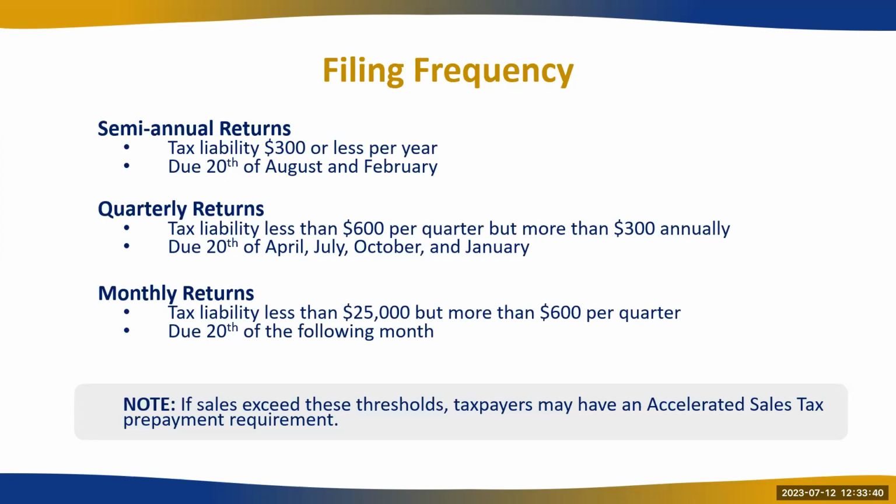Quarterly filers are those with actual tax liabilities that are less than $600 per quarter, but greater than $300 annually. Quarterly returns are due the 20th day of the month following the end of each calendar quarter. So that means that the quarterly returns are due April, July, October, and January 20th.